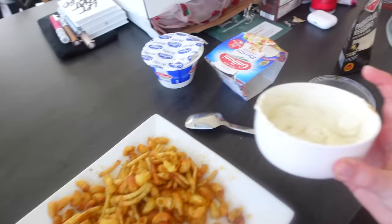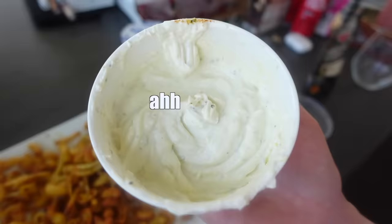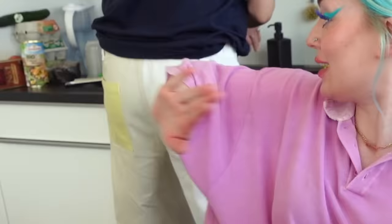I also made a little ricotta dip with some ricotta, some oil, some lemon zest, some lemon juice, some honey, and some salt and pepper and herbs. So let's try with Vincent's bottom in the bowl.